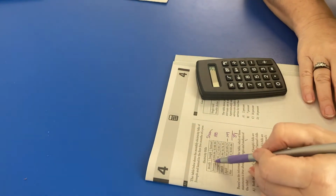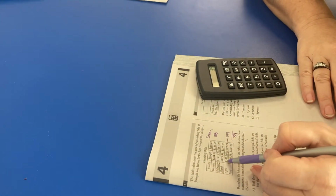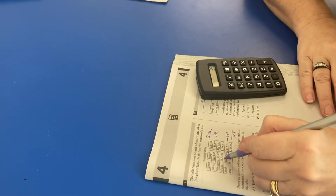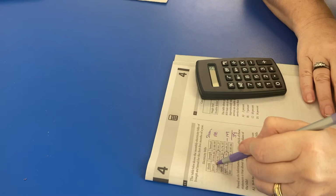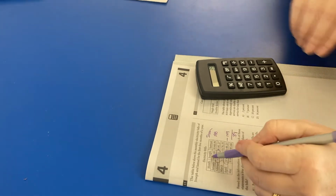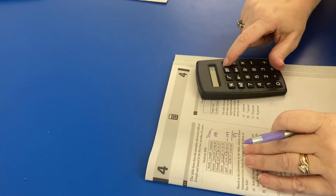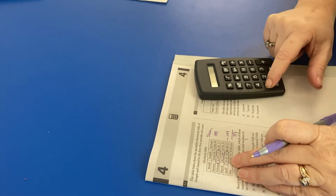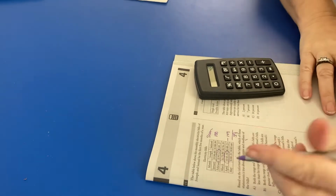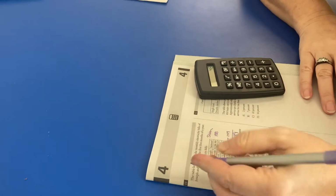Okay, let's see what the highest one. Remember, the range is from the highest to the lowest. So this is the lowest, and what's the highest? 193. Ooh, that range is bigger, right? For Joseph. Joseph has a bigger range. Let's see what the range is. 193 minus 145. That is 48. Okay, so we know that Joseph has a bigger range.